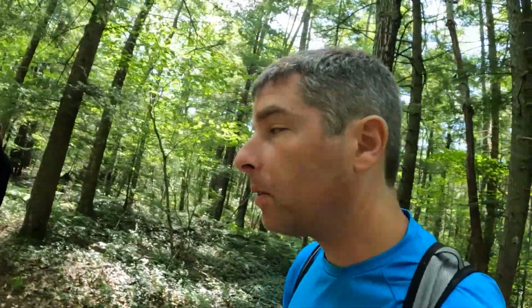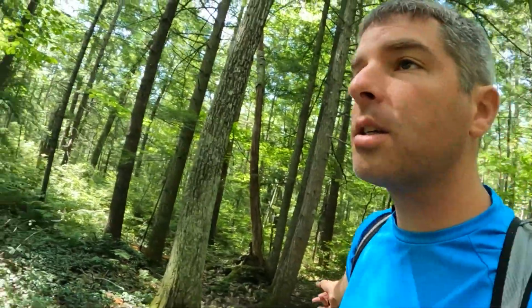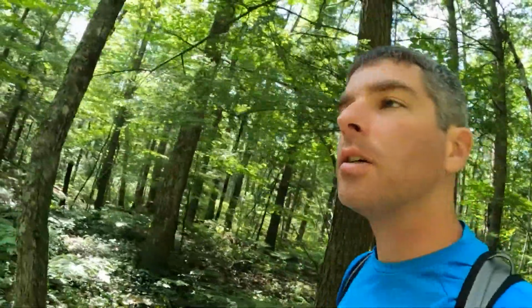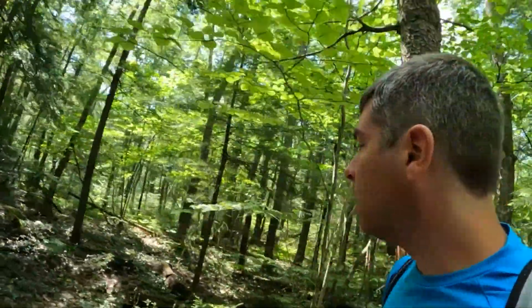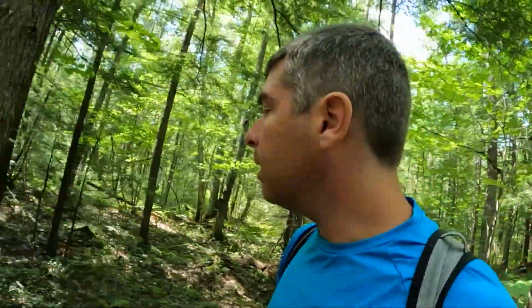So we've just been walking for a little bit. We had this boardwalky area that just kind of ended for now, but it looks like it's about to start back up. It's a little buggy here in the summer, so be aware of the bugs. Other than that, it's a really nice, pleasant walk. There's some more mushrooms over there.